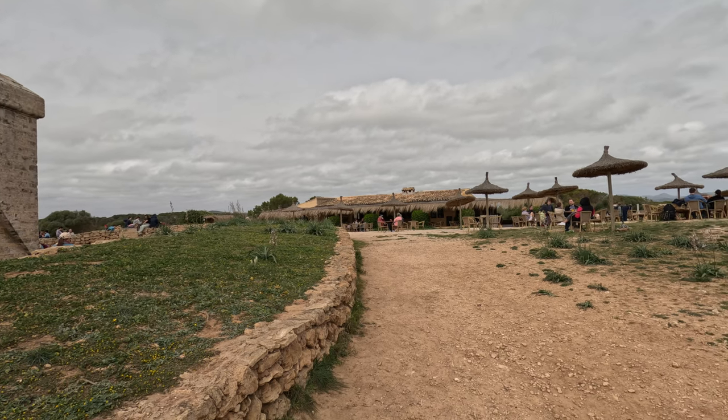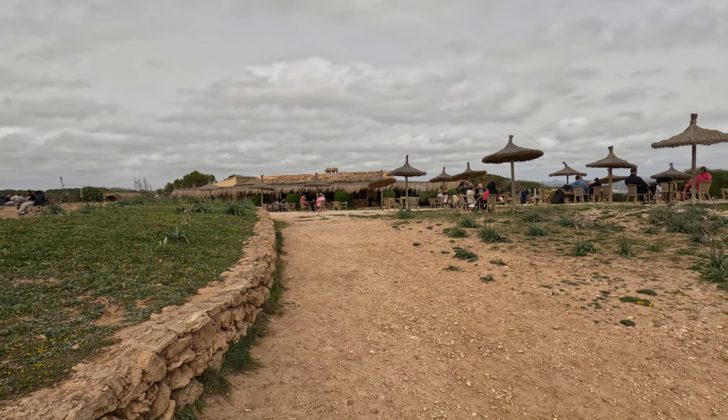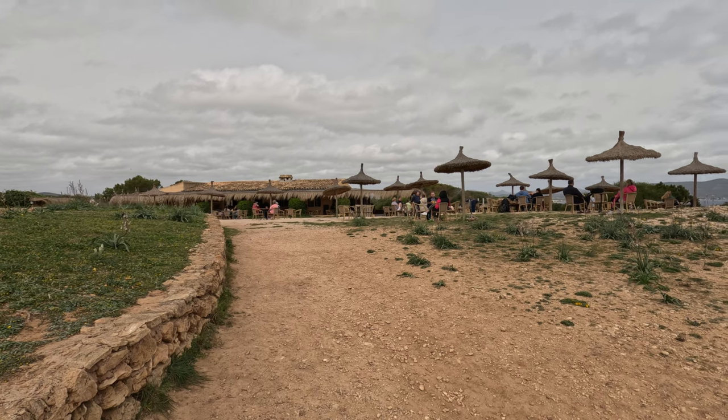And there's the cafe bar. Very nice, with all the seating area outside. So a very useful place to take the weight off your legs.